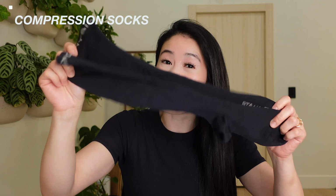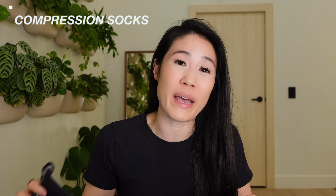The next item I bring with me every single time I travel, no matter where I'm going, on land, sea, or by air, is compression socks. And this brand of compression socks, they are the best. I've been using this since 2020 and they go all the way up to my knees, and if you are shorter, you just want to place them on, not pull them up. They have different sizes for you, and the good thing about these compression socks is they don't make you itchy.